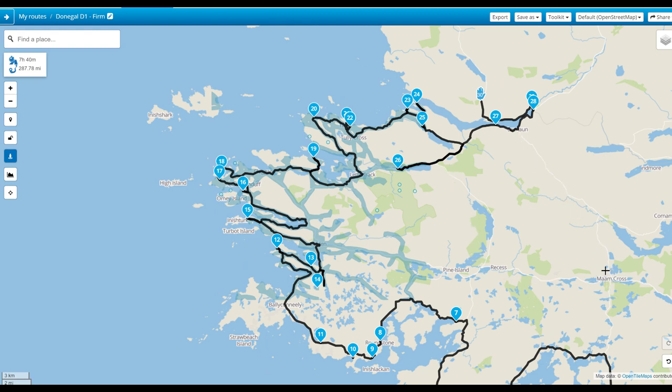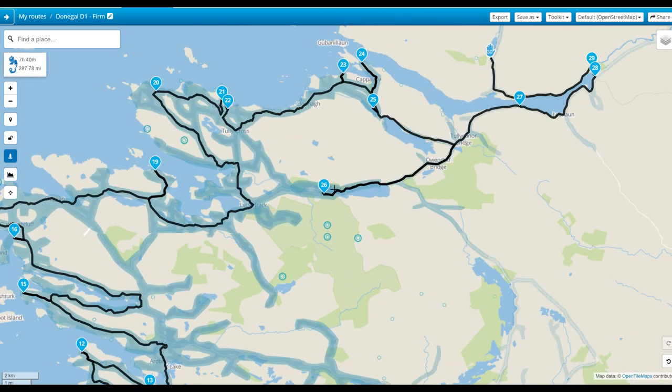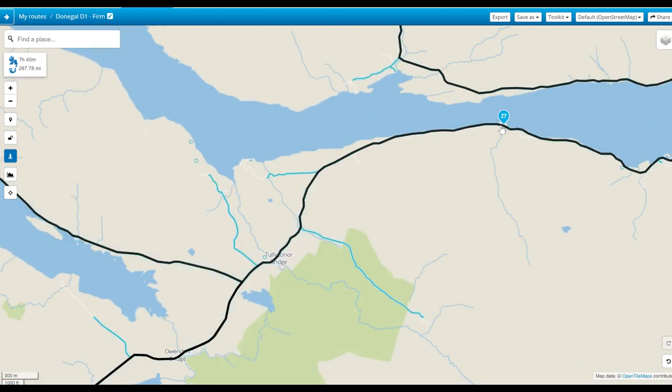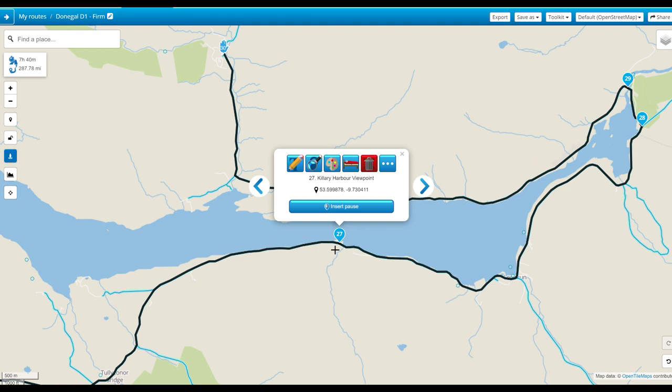These roads here are absolutely stunning, but it was hard to include them with the coastal trip. If you have time, I highly recommend going down and adding them in. But for the purpose of this one, we're going to cut back up here and go to point number 27, which is a lookout point over Killary Harbour.